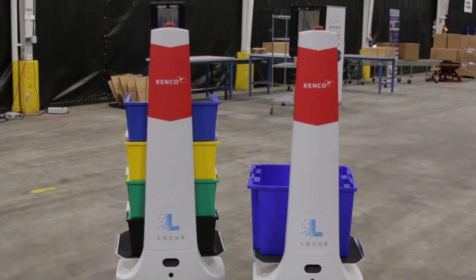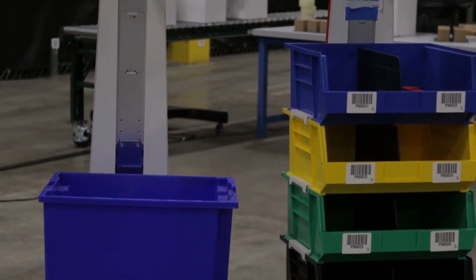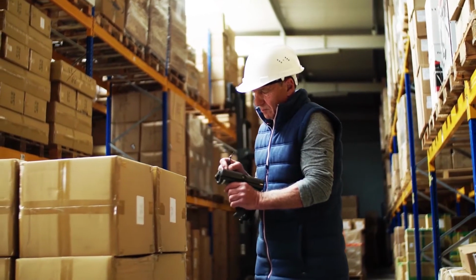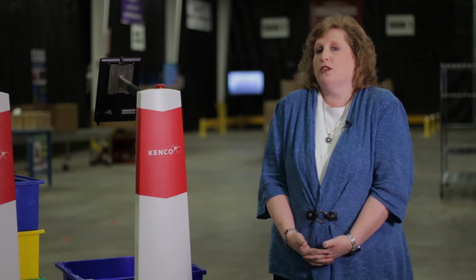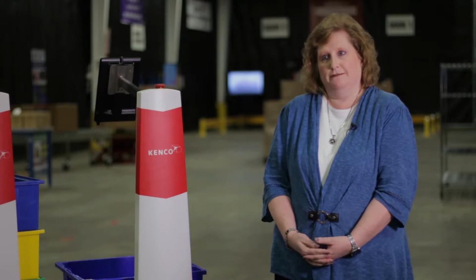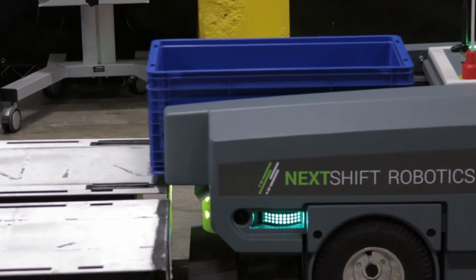One of the big items they're experimenting with are robots like this one. Kenco's Christy Montgomery says they're meant to save workers time and a lot of effort by moving bins around the warehouse. Some of these warehouses are 2 million square feet. Some people walk 15 miles a day in those warehouses. We want to reduce that walking just from a pure ergonomic perspective, if nothing else, but certainly there's some cost savings as well.